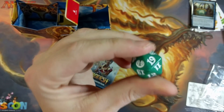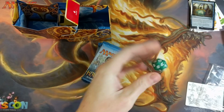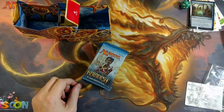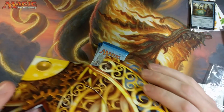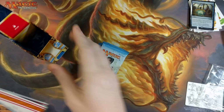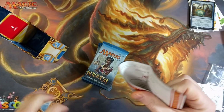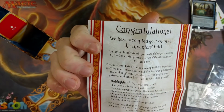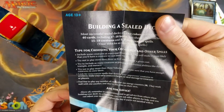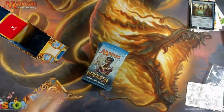We have our green Kaladesh spin down. Let me get a 7. I rolled a 1. Not too happy about that. But you know what I am happy about was that Gideon I pulled the other day. That Gideon was sick. What's this about? Building a sealed deck. And it tells you how to go about constructing your sealed deck. How about that? That is amazing.